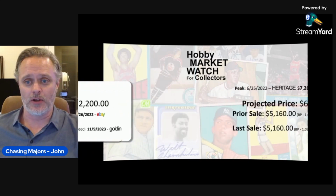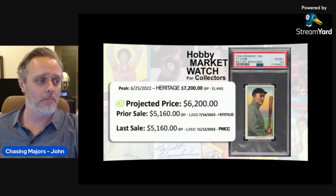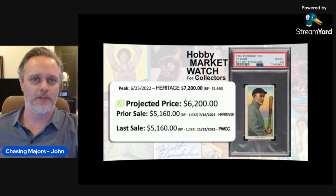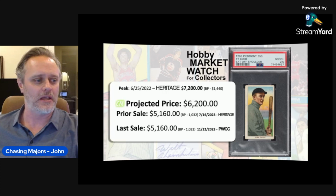Next card I want to take a look at is this wonderful T206. This is the Piedmont back of the Ty Cobb bat off shoulder. Now, T206s, there's multiple Ty Cobbs. This is my personal favorite version of the Ty Cobbs. And the Piedmont back, of course, depending upon which tobacco company it was, there were different backs. Piedmont's one of the more common backs that there are.